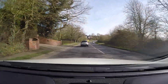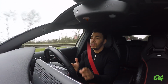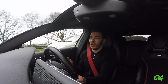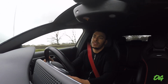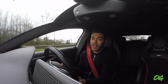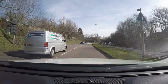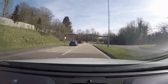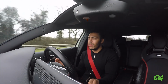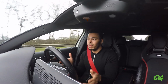RS3. Now, when it comes to the RS3, if you look at the pricing difference between the lowest priced RS3 on Auto Trader compared to the lowest priced Mercedes A45, there's almost a 10 grand difference. I've seen high mileage A45s going for about 21k on Auto Trader, and honestly, you cannot pick up an RS3 for less than about 30k on Auto Trader. So, is there really a comparison? Can you compare them in the same conversation when it comes to the price of it?